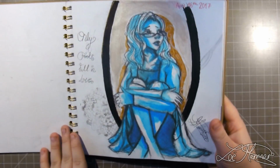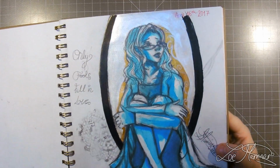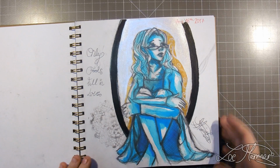And the brush strokes aren't that nice because of the metallic nature of these particular paints and the shimmery nature of them. It makes it look like it's very well done. It's not.